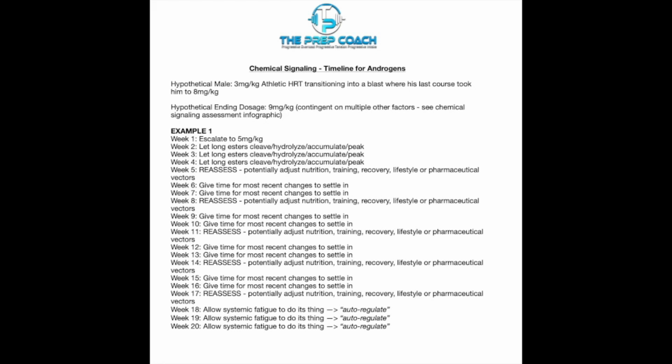This is that esterification process: it temporarily deactivates the steroid molecule, and before it can become active again, the ester actually has to be removed. That happens once the drug is filtered through into the bloodstream, which restores the hydroxyl group at the 17th beta position. This is where we look into longer and shorter esters.